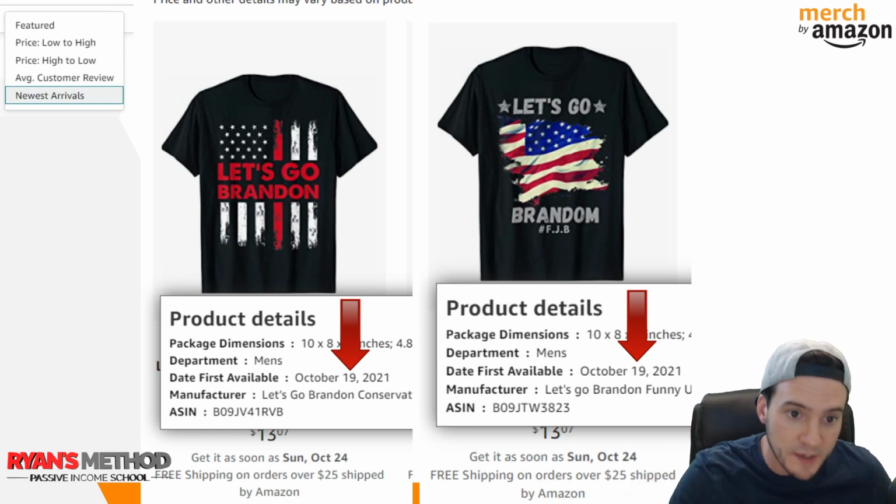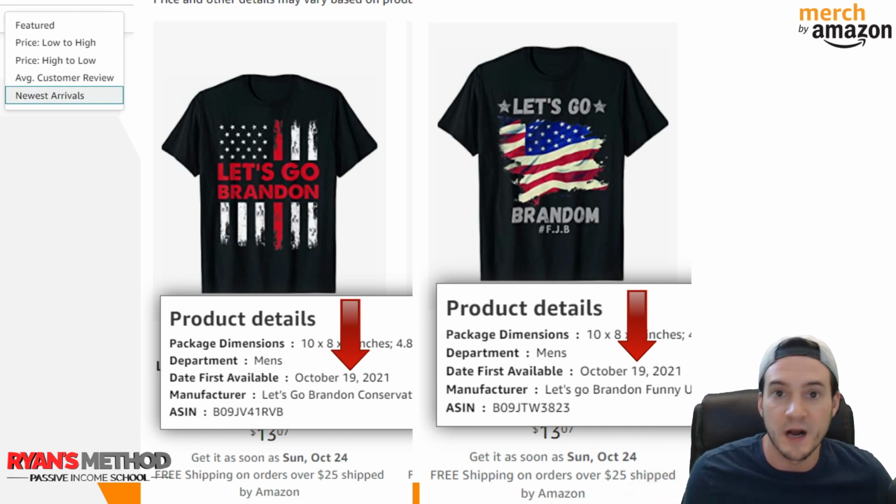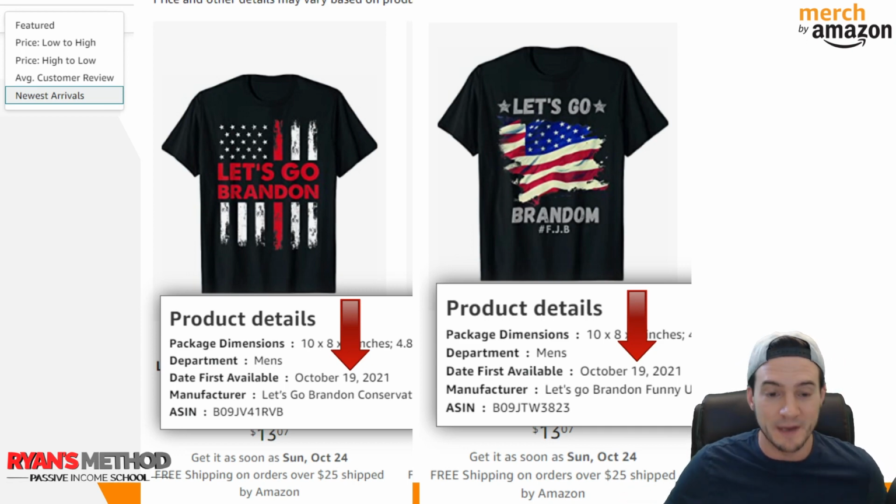So while none of this is definitive, the only way to definitively do it is to actually see the code, which would mean being an engineer or working on the Merch by Amazon team, which I don't do. So if you do, let me know. That would be great to know.